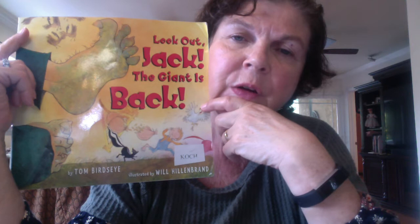And remember that in the last one that we read, they knocked down the beanstalk and he fell, but they didn't really say what happened to him. So he wasn't chasing after him anymore, but we're not sure exactly what happened to him. So look at that really gross foot. Blech. All right, here we go.